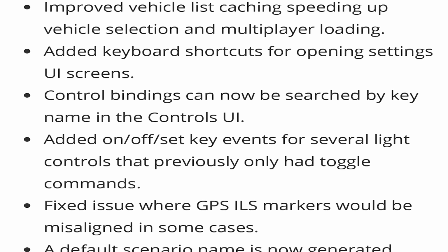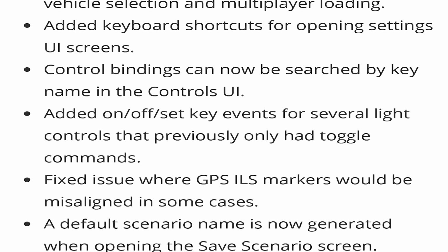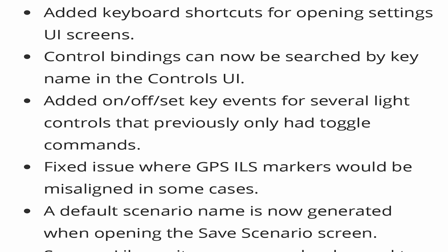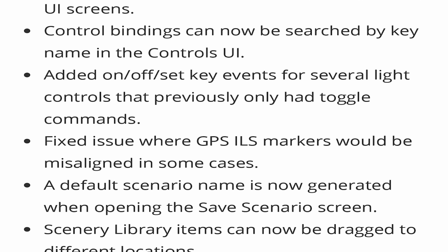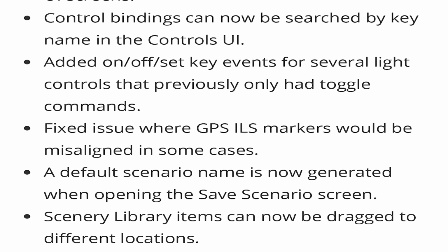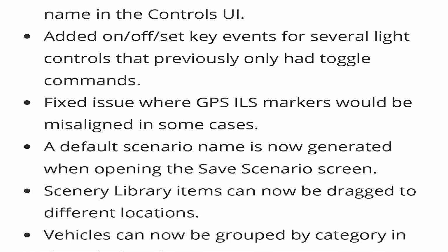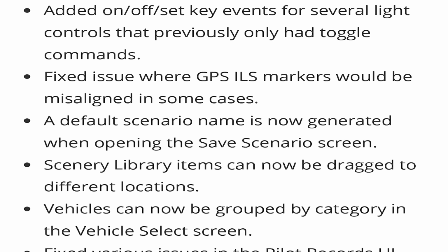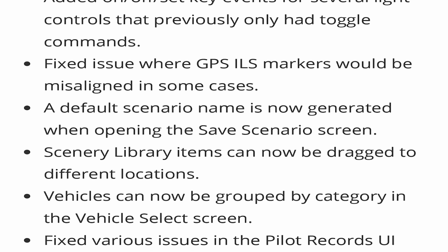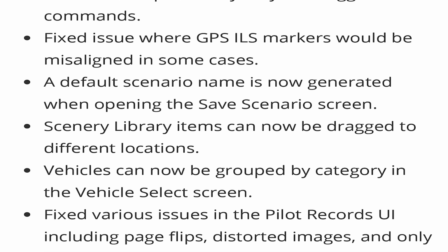So there are a lot of changes to the UI. Added an on-off key set events for several light controls that previously only had toggle commands. So more capability in the sim for developers. Fixed an issue where GPS ILS markers would be misaligned in some cases, so tweaks to the airports. A default scenario name is now generated when opening the save scenario screen. Now that is a great feature. I use that a lot. You don't have to bother typing in a name for saving your scenario. It takes a good guess at it.